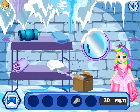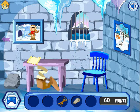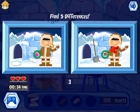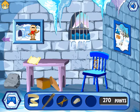Awesome! Fantastic! Keep up the good work. Think of other objects that we can use to make a fire. Wonderful! One piece is missing. Let's look for it.